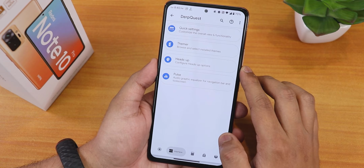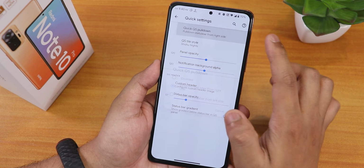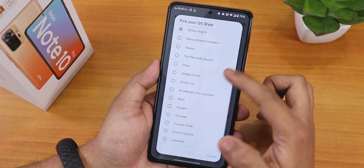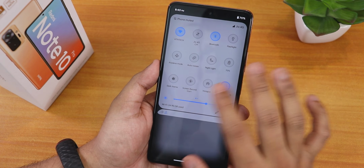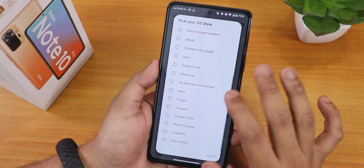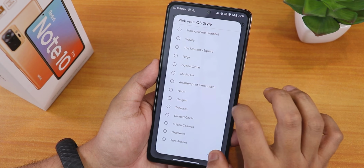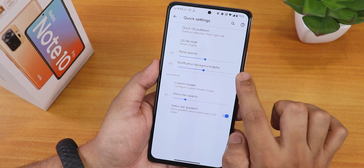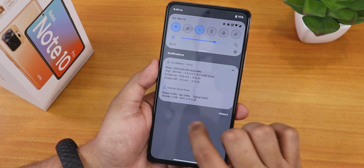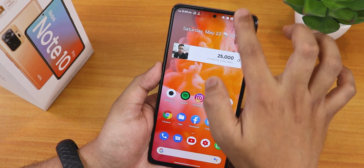Then if you move into the interface, we have the quick settings panel, and here we have the quick setting pull down and stuff. Then we have quick setting tile styles, and I have changed these. That's why the quick setting panel looks like this. You can go with anything like dual tone trim and stuff, OxygenOS, gradient, pure accent, etc. options are there. And I did change these panel opacity and stuff. That's the reason why, as you can see, even the notification panel has this kind of gradient effect.